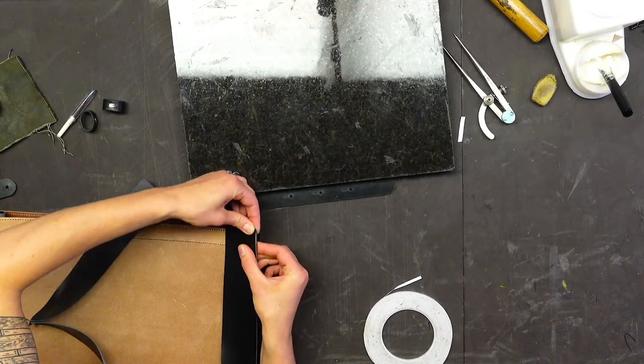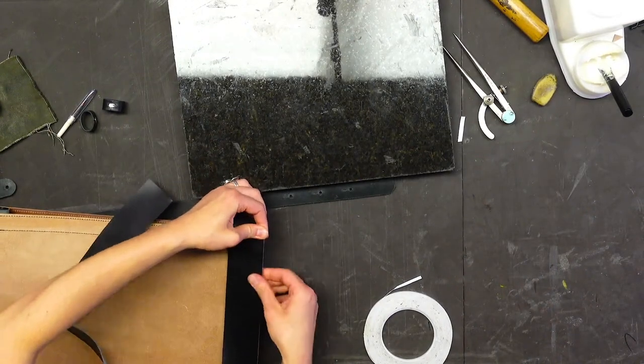Perfect. And that one is pinched together at the top. All right.